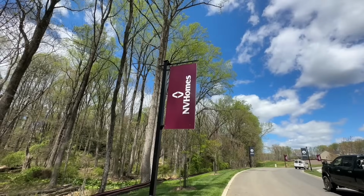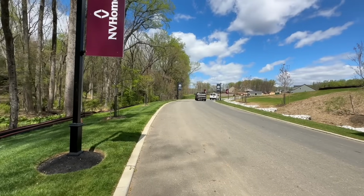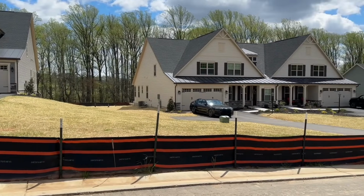And, you know, we're in such a desirable part of Maryland, Howard County, lots of greenery around, and you have a long driveway before you actually come into the first home in the community, which is going to be this one. Now, the unique thing about this community is they only went with one model, which is the Davenport model. So it's not your typical new construction community where you have 2 or 3 or 4 different models. They only went with one model.